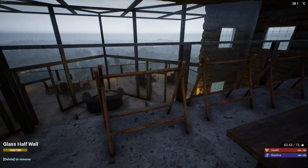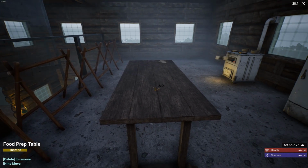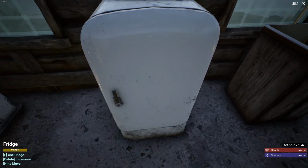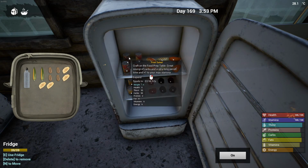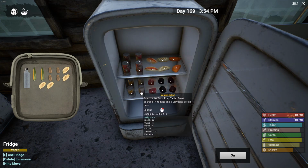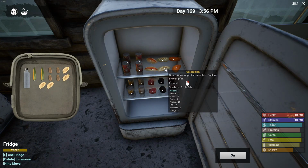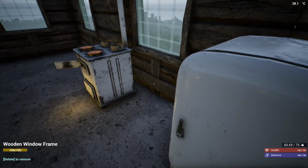Anyway, this is the kitchen and the preparing area. You have a couple of drying racks. Actually, you have 4 drying racks up here. You have a food prep table. You have a sink. You get some water. You have a fully stocked refrigerator. Lots of cans of fruit. Lots of cans of veggie salad to get you started. Some raw meat, cooked meat, and dried meat. As well, dried fish, cooked fish, and raw fish for you to do whatever you could want.